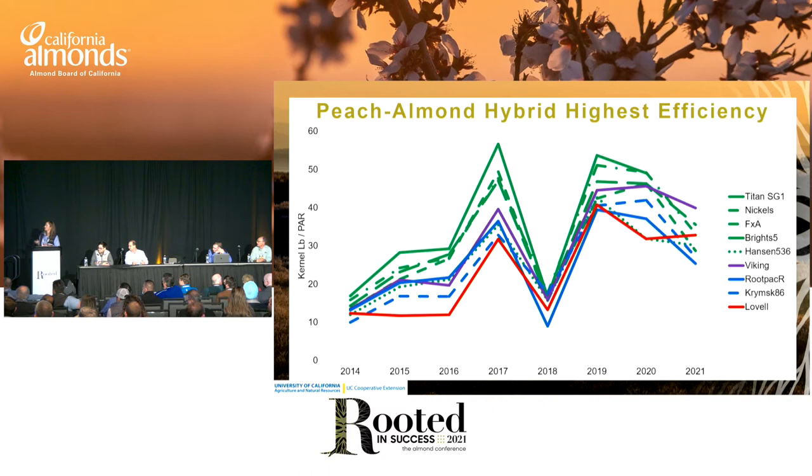So if you are in a situation where, for other reasons, Viking makes more sense for you than a peach almond hybrid, you can put them in at a tighter spacing, maybe get some of that Viking advantage without losing the advantage that you would otherwise get from a vigorous peach almond hybrid.